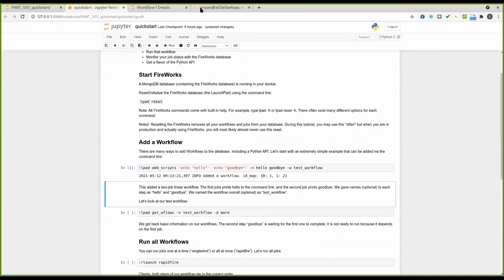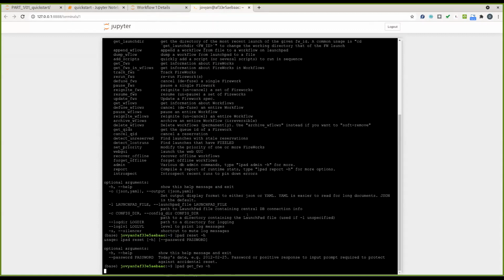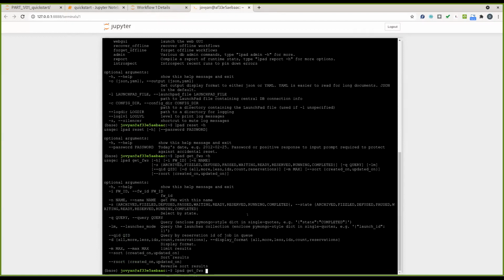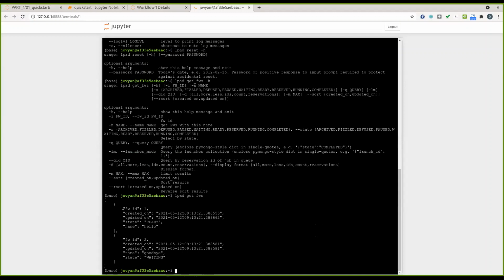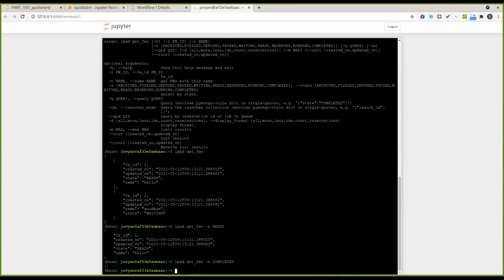One thing is that we can also get some information on the workflows from the command line with the lpad. So lpad -h, you will see what you can have. And so you can, for example, do lpad get_fws. You get the list of FireWorks that are in your database. Of course, if you have 10,000, you will have 10,000 over there. So you will not do get_fws just like that, but you might use -s READY to say, give me all the FireWorks that are ready to run, and it gives you that. And those that are completed, okay, there's none.